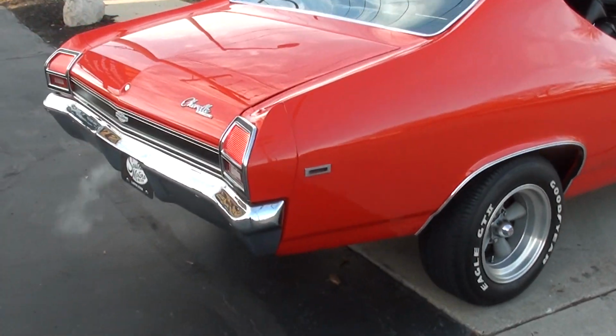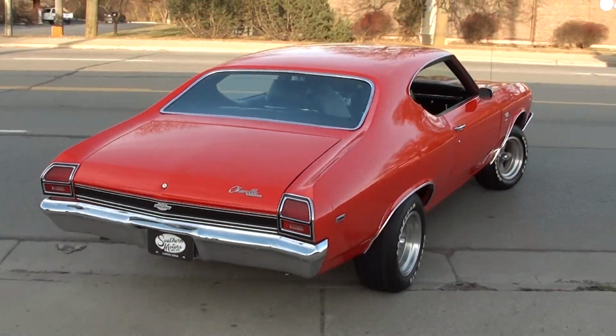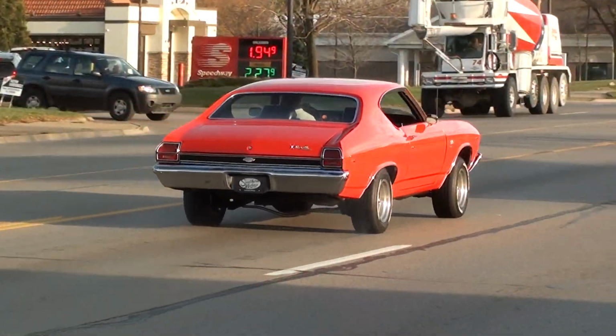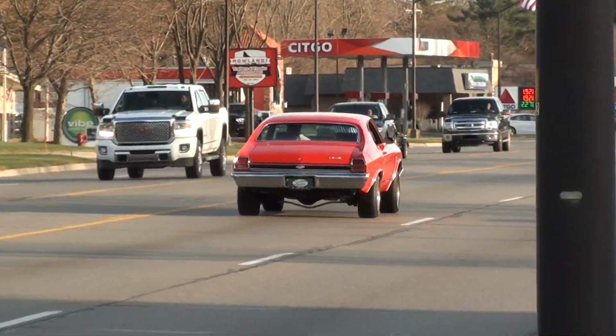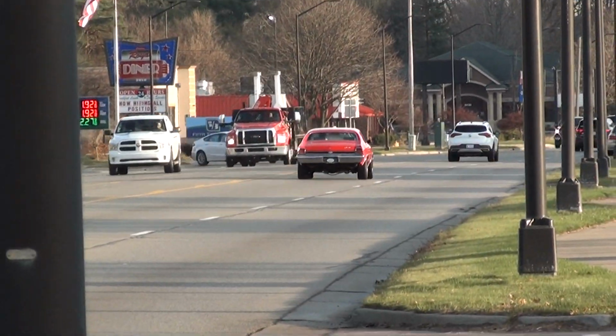Well, that car looks good. She will run. Have a great day, guys.